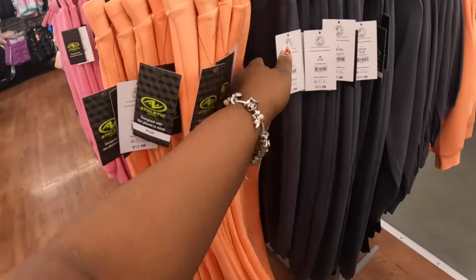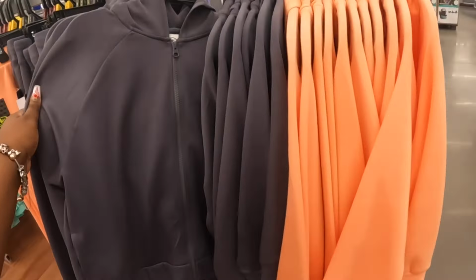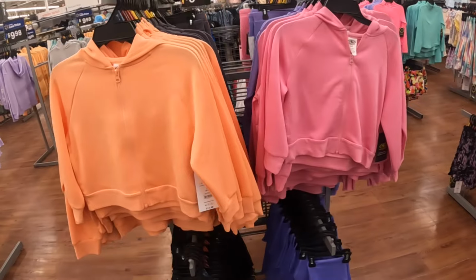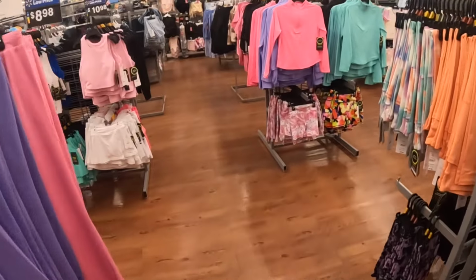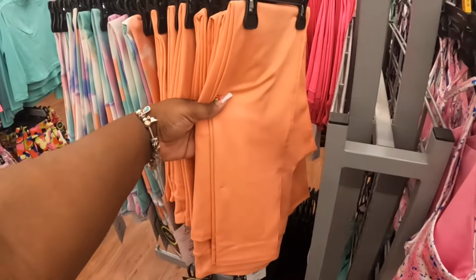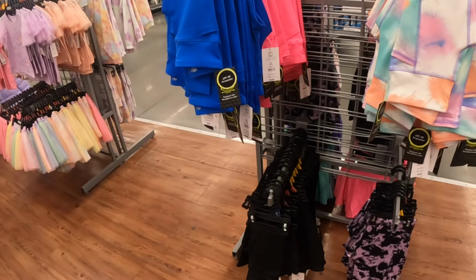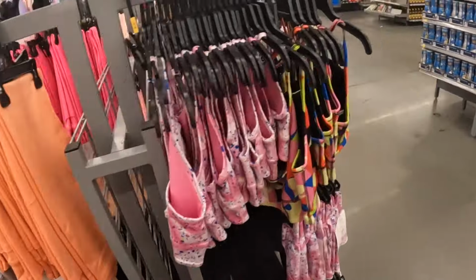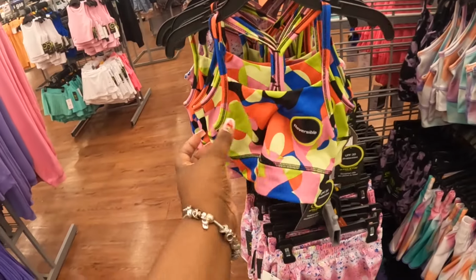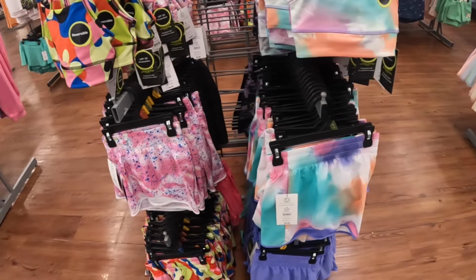I'm gonna bounce back to the ladies section. They have them in that gray, a purple, and then here's the tops. The tops don't say anything. They're just a zip. The tops are $12. Some cute little workout shorts, pants, these pants are 7. Oh, that's cute. These tops are 7. It says reversible, so this one goes with the little shorts, and then they have this one and the shorts. There's a purple print and a pink print.